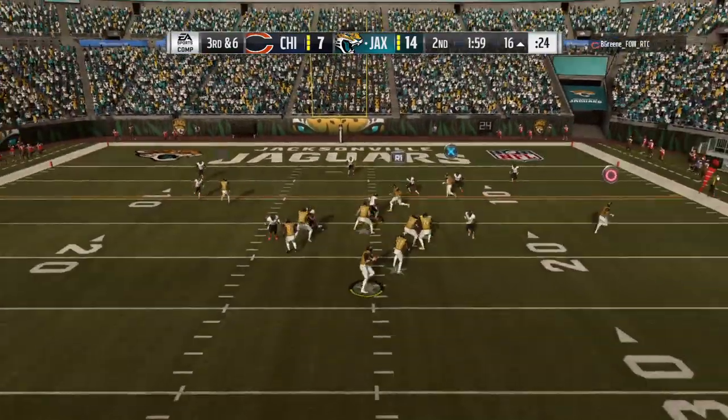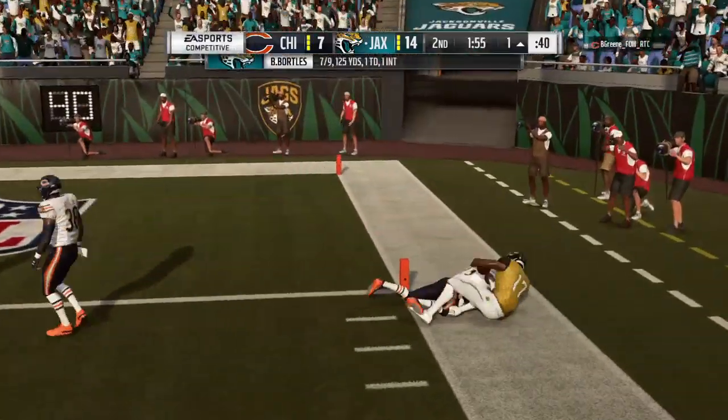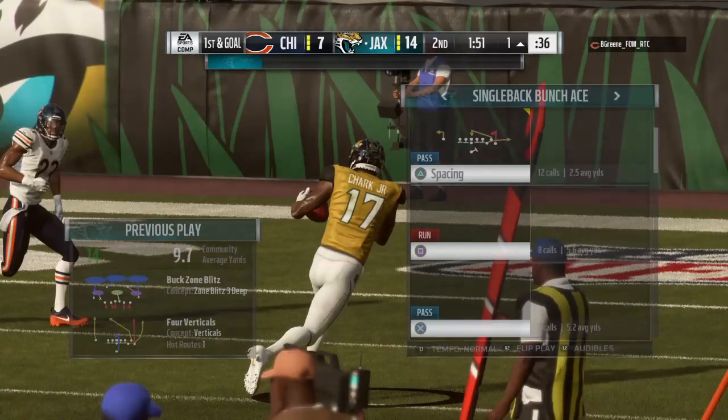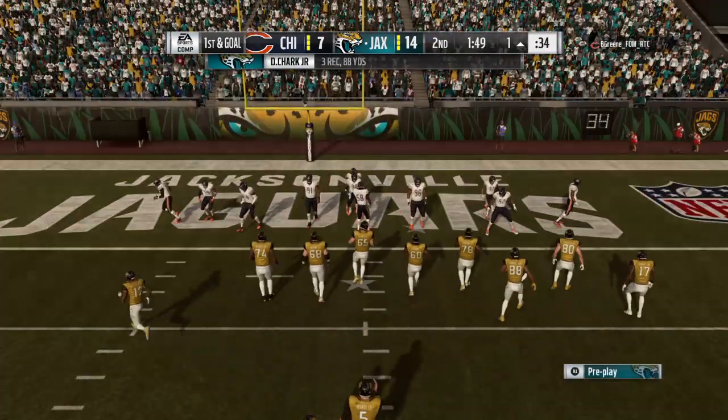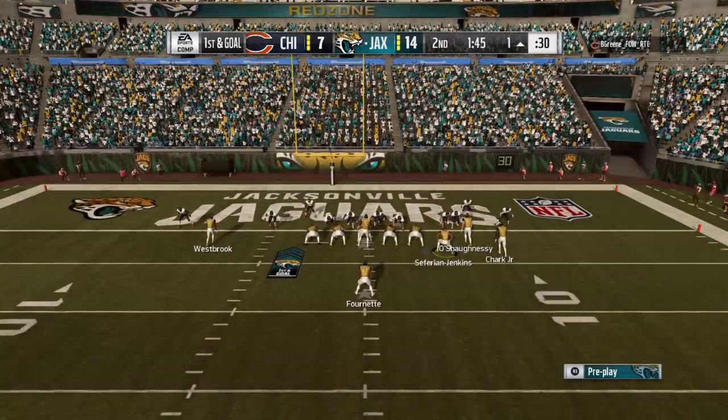Throwing is Bortles on 3rd down. The man is sharp. It's complete. And he couldn't quite get there. Tackled down at the 1. They're able to convert on 3rd down, and that sets up a 1st and goal.